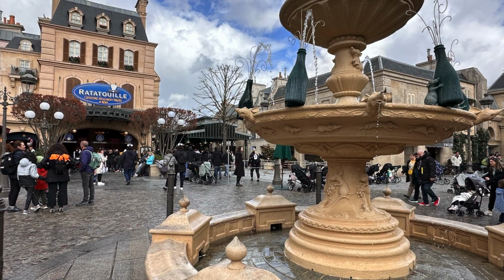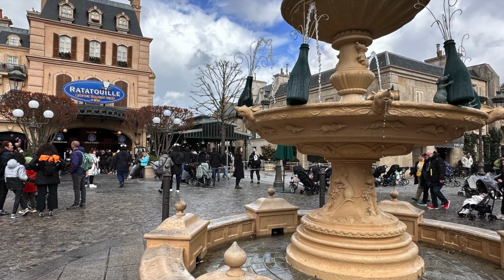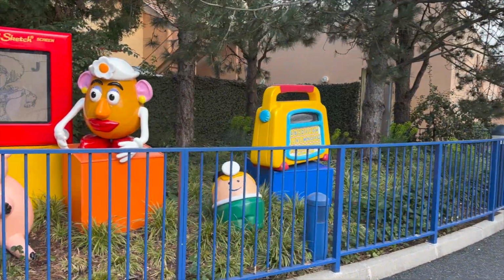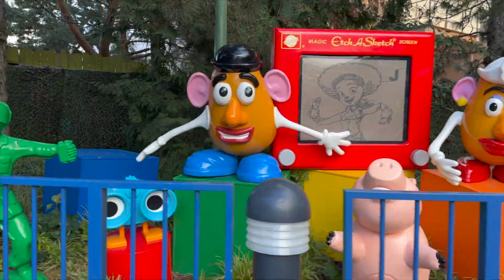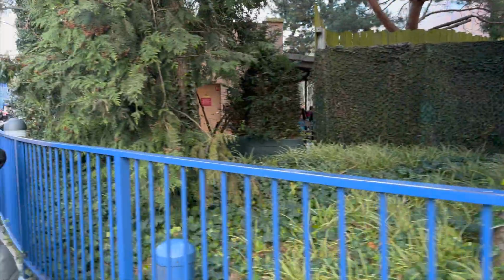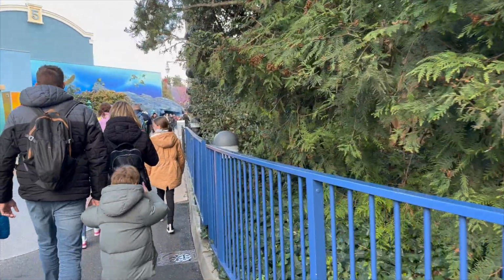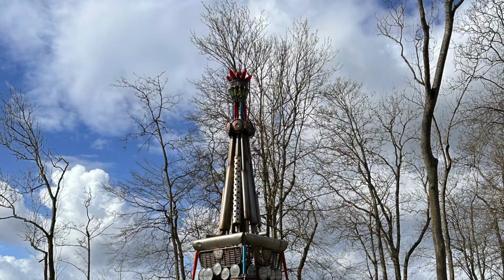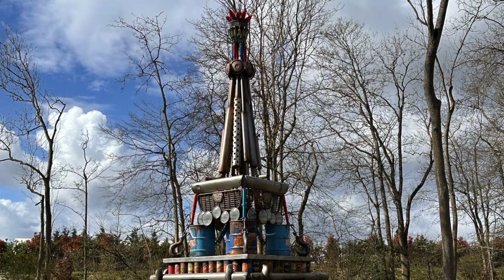It's pretty much identical to the version in Disney World, and you're shrunk down to the size of a rat as you whiz through the kitchen in a trackless vehicle with 3D screens and effects all around you. It's really loads of fun for the whole family, and it's set in a beautiful area of the park, themed around Paris itself, right at home in Disneyland Paris.